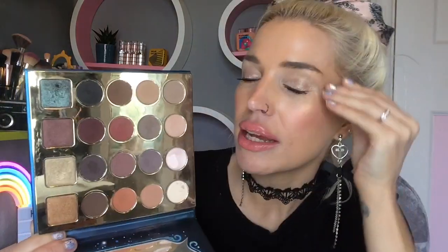The eyeshadows are created using clay, which makes them extremely pigmented, but also quite smooth and creamy. They're not the easiest shadows to work with because they are so supremely pigmented, but the colour payoff is brilliant if you're willing to spend a bit of time and persevere, building up the look.